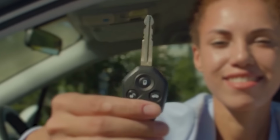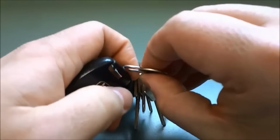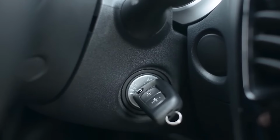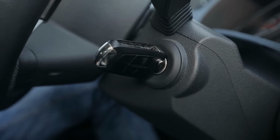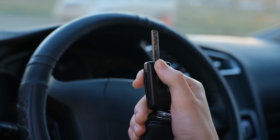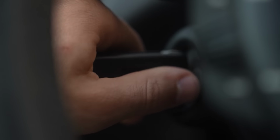The fix? Keep it simple. Remove unnecessary keys and accessories from your keychain to reduce the strain. A lightweight keychain not only extends the life of your ignition, but also ensures a smoother, hassle-free start every time. Don't let something as small as a keychain lead to expensive repairs. Lighten the load and keep your ignition working smoothly for years to come.